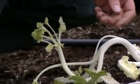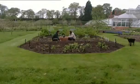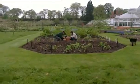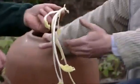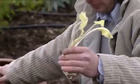And this naturally would grow in shingle by the beach, wouldn't it? Yeah, and it'd be tough as old boots. I mean, you'd never even consider eating it as a vegetable. There we are. And that's what we're eating. So you can eat all of that? Yep, in the leaves as well.